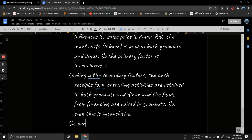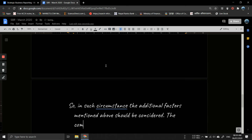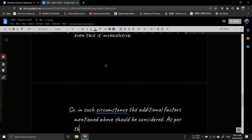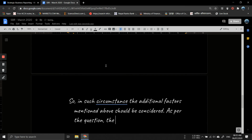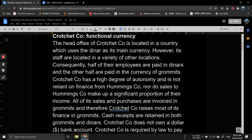Now, in such circumstances, the additional factors mentioned above should be considered. The company, as per the question, enjoys a significant level of autonomy.